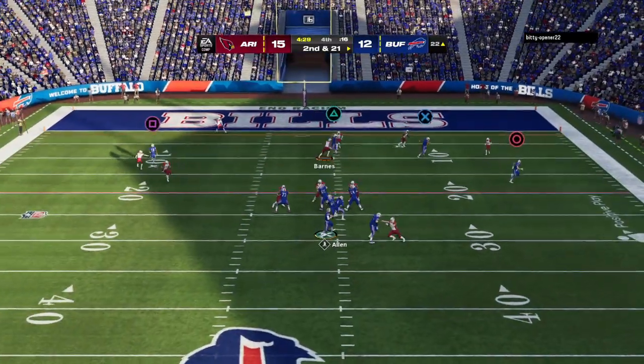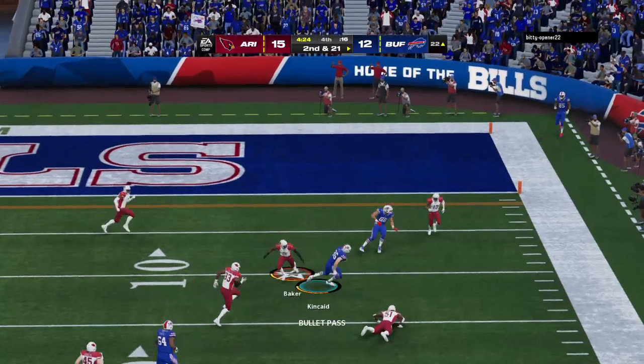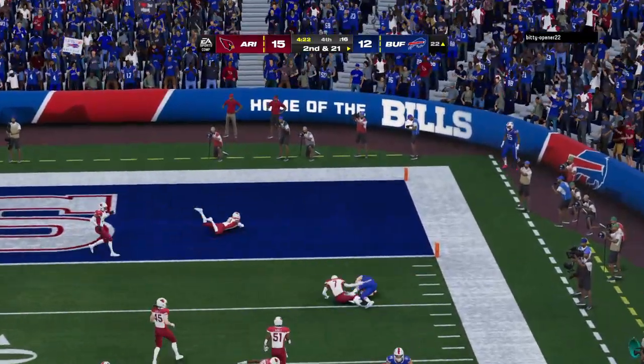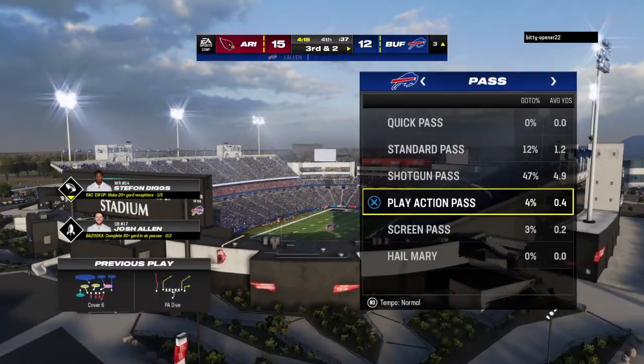Allen off the play fake. Eluding the pressure right. This taken in by Kincaid. A nice pickup there, 19 yards. And they're set up better for 3rd.